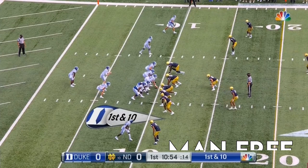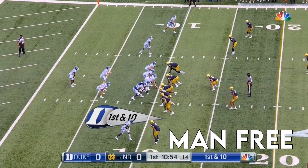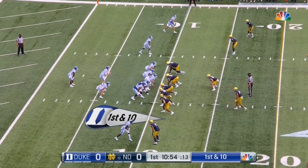The defense that they most often run is called man free or cover one. This basically just means that Notre Dame plays man across the board with one free safety to help with anything over the top. So why this defense?